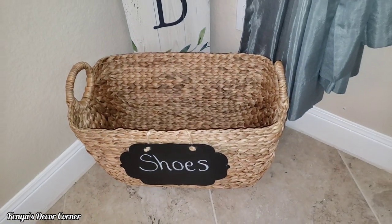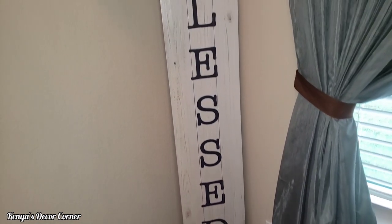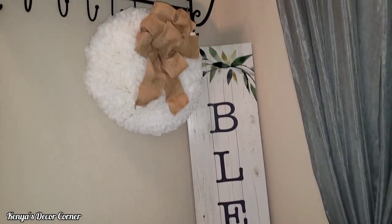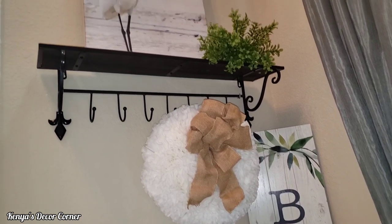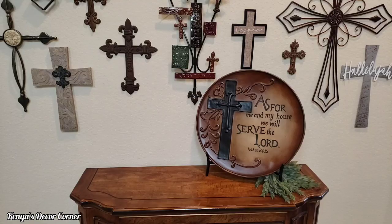Okay, so now let's turn around and decorate the cross wall section of the entryway. So this is the area we'll decorate now. As you can see, it's pretty simple and I would like to keep it that way, but I do want to add just a few touches here to make it a little bit more spring, but this is how it looks on just an everyday basis.